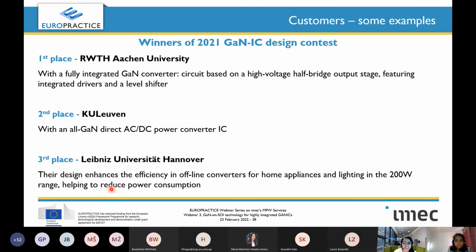We're also very happy to share this information. Last year we launched a contest for new users of the GaN IC technology. We had 3 winners. In first place, we had Aachen University, who brought a fully integrated GaN converter, a circuit based on a high voltage half bridge output stage with integrated drivers and a level shifter. Second place was KU Leuven, who presented an all-GaN direct AC-DC power converter IC. And in third place, we had Leibniz Universität Hannover, whose design enhances the efficiency of offline converters for home applications.